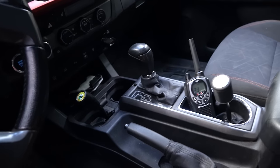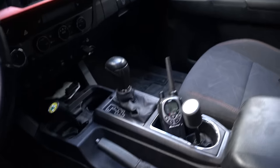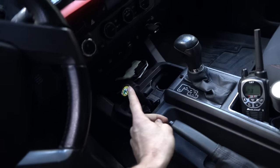This is what your front compartment should look like. FJ transfer case, radio to talk to buddies. There's a buddy. We got twin cases and a pistol.